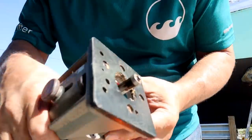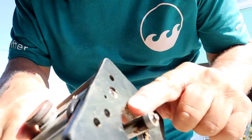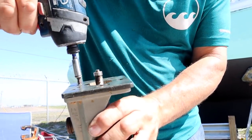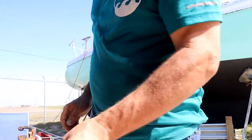Normally I just use whatever I could find around the boat, but everything I have right now is kind of weathered and rough and I don't want to scratch this aluminum. You can see the bit that I'm going to use has a bearing on it and it's just a straight cut bit. So I'm going to pull this base off to use as a template right here. I'm going to use this as my template for my router base.